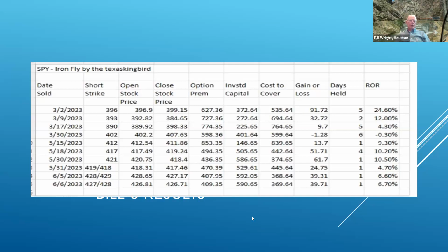I think you need at least a minimum of $500 in net premium. It needs to be pretty close to, as you said, the expected move. Yeah, I think that's probably a good rule to add. Your credit should be equal to the expected move. Okay, so that is the iron fly.